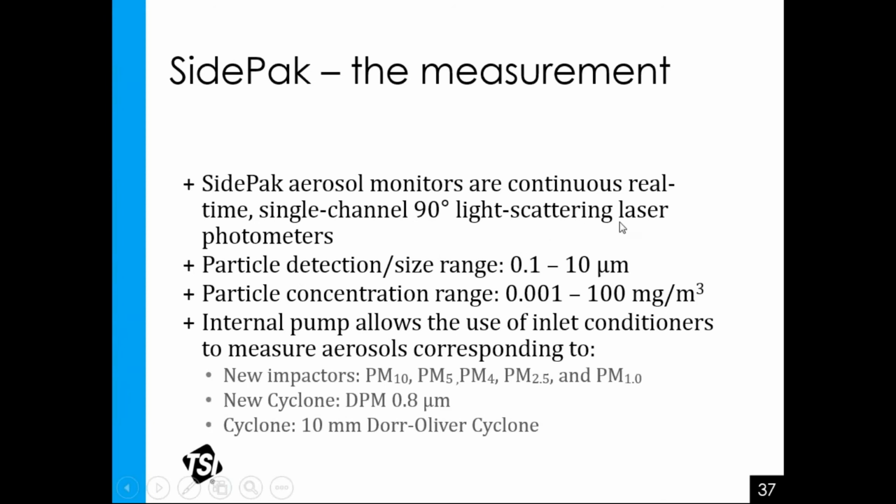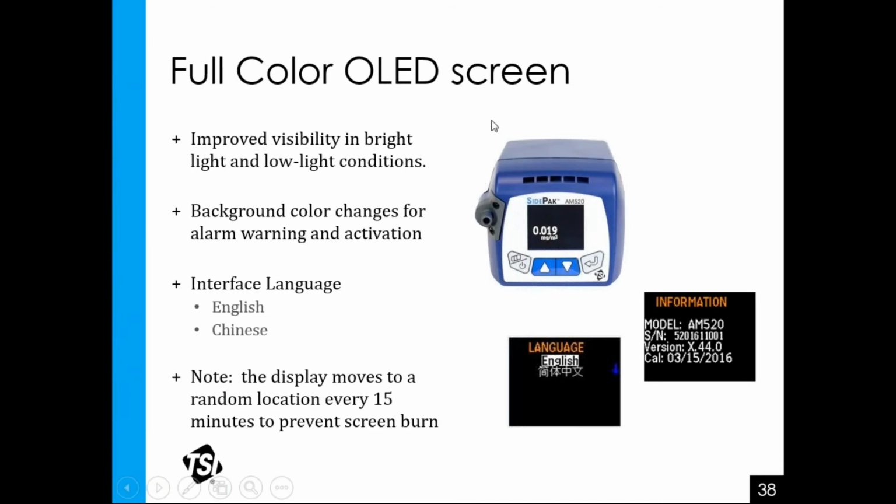The specs for the SidePak are the same. It's a 90 degrees light scattering laser photometer. The detection size range is around 0.1 to 10 micrometers, and the particle concentration range is up to 100 milligrams per cubic meter. Of course, there are impactors for PM10, PM2.5 or PM1 if you want to monitor those in the workplace. We also developed a new cyclone, DPM, the diesel particulate method, to measure diesel particle exhaust emission at 0.8 micrometers.